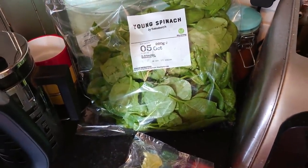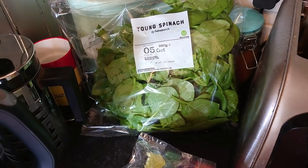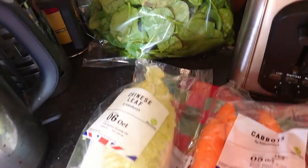I've just realised how filthy the top of our biscuit tin is, Jason. Nice. And how it needs cleaning, so I'm not showing it on camera.